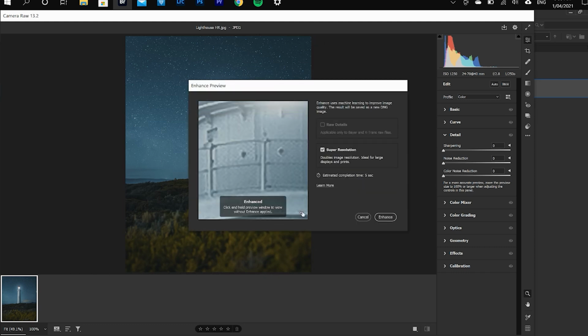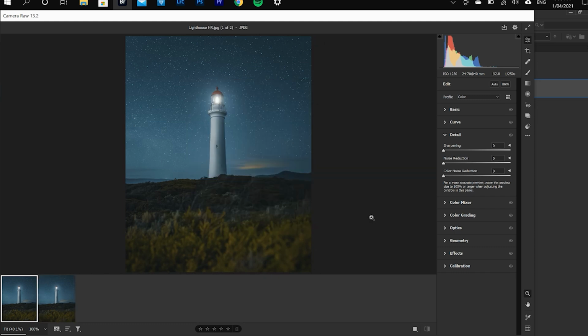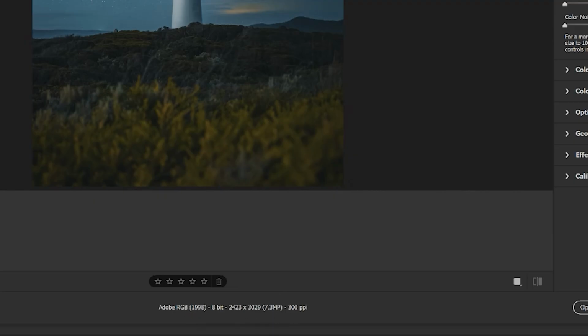Now you'll notice this is raw detail. It isn't selected because this is obviously not a raw photo. Now again, I'm really surprised how well this software works. If we look at this lighthouse image here, it's only 12 megapixels, 12.4 megapixels. And if we run it through the super resolution software, we've got a 30 megapixel image, which is insane.